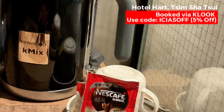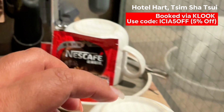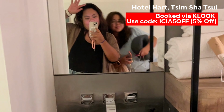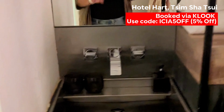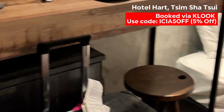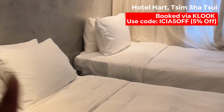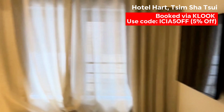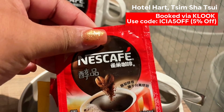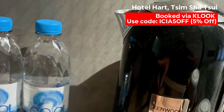We booked a double room, but upon arrival, they upgraded us to a twin room for free. And there's a mirror. Hi, Lyra. There's a sink. There's a table, and a chair, two single beds, and a window, and a TV. On the desk, there's free coffee, Nescafe. Kettle, free water. I'm not sure if there's a fridge.